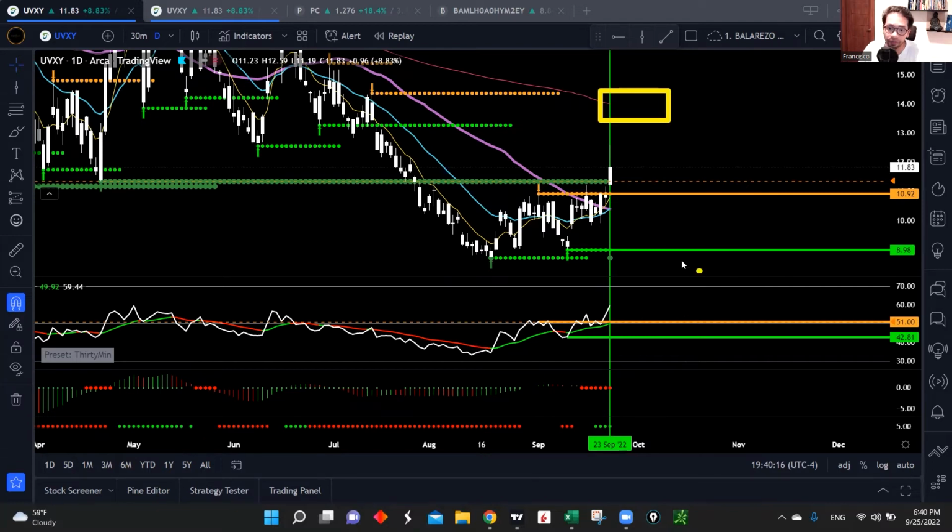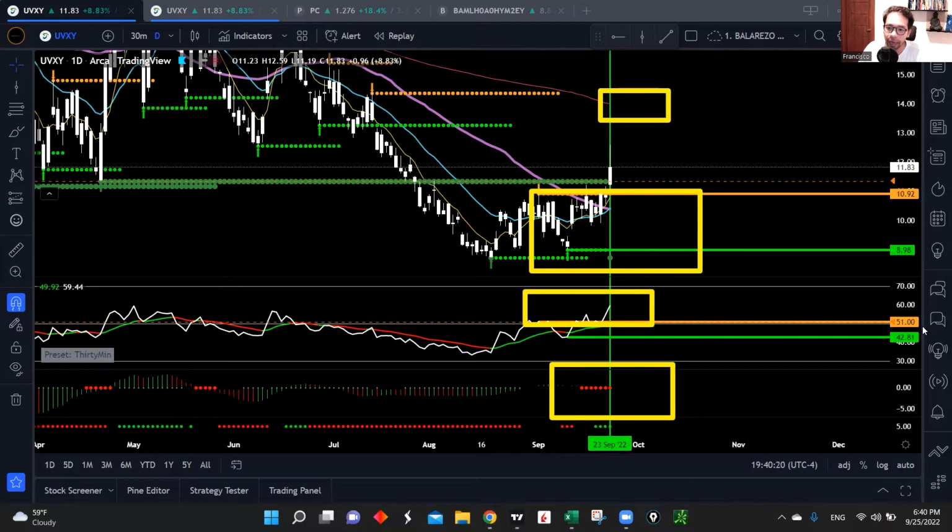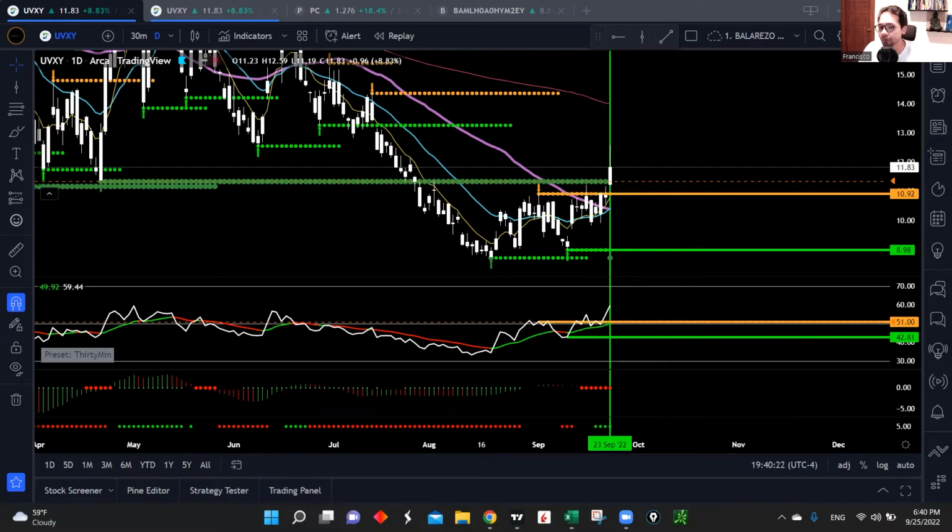We are above that 50 daily. We have a squeeze, and also momentum is breaking up above 51. So I don't think that this is the time to be buying the market. I think that you just let UVXY do its thing. If you want to get long UVXY, I think you can probably set your stop below this candle right here. That way you can give yourself a little bit of room.